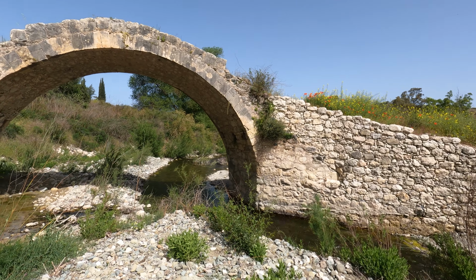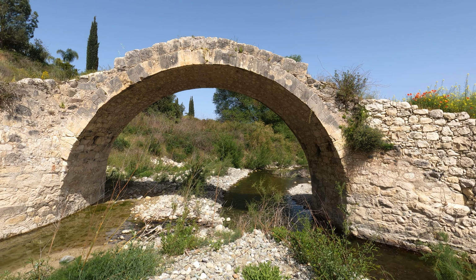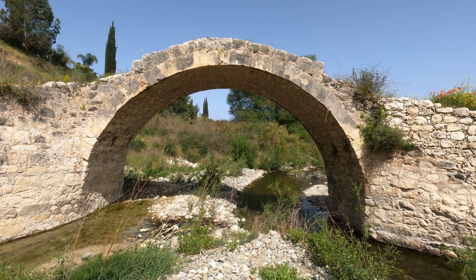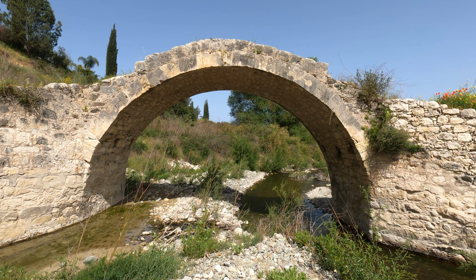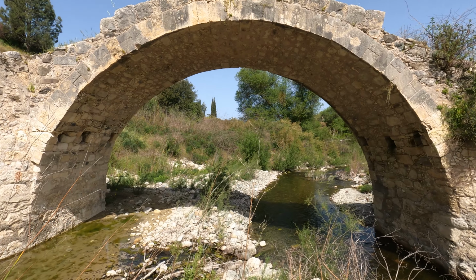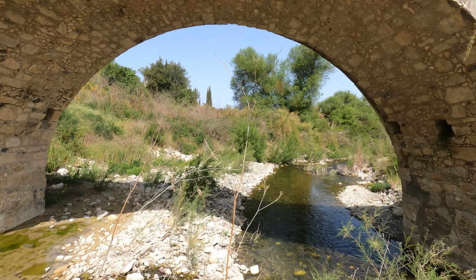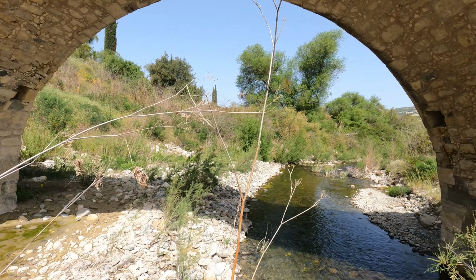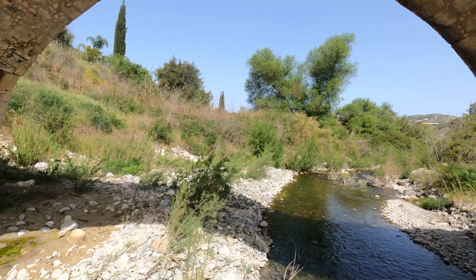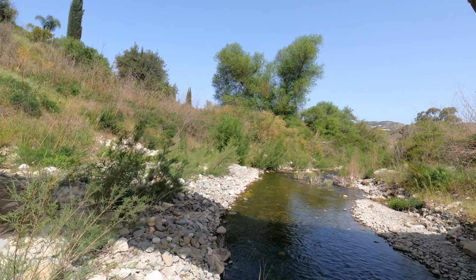A bit of history. There used to be a geocache down here somewhere, which is how we first found the bridge ourselves many years ago. I'm pretty certain it's no longer here, though I could be wrong.